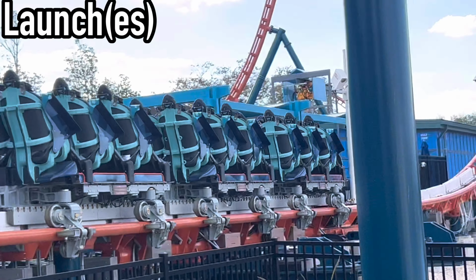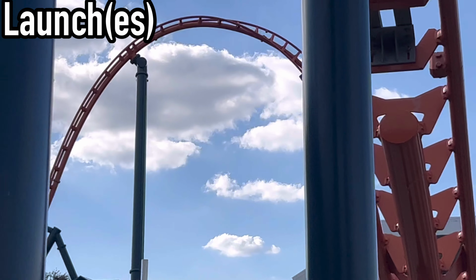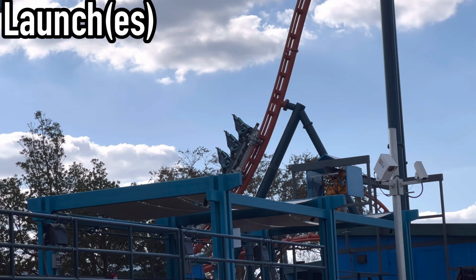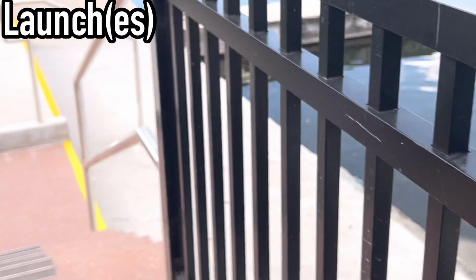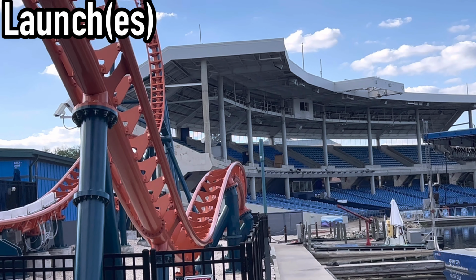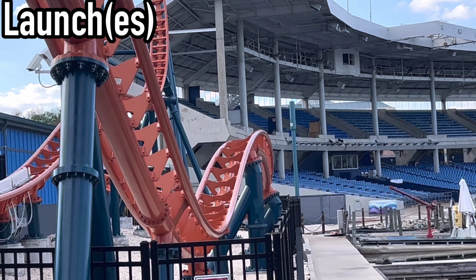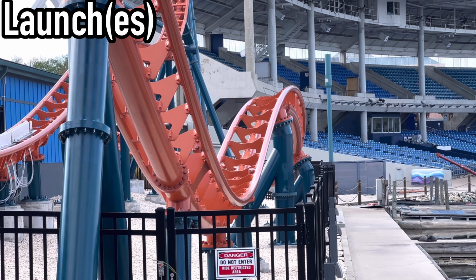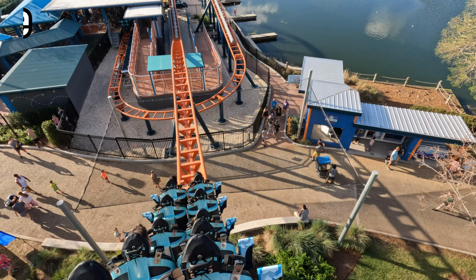And guys, it's unfortunate that these launches are so gradual because there is really no force to talk about with these launches. And it's just kind of upsetting, to be honest. It was a little bit of a letdown. I was kind of expecting a little more from these launches, but it didn't meet my expectations. So these are just pretty average launches. I'm going to give a 5.